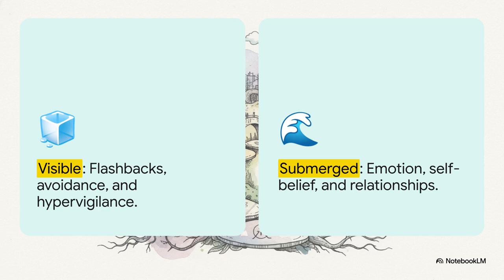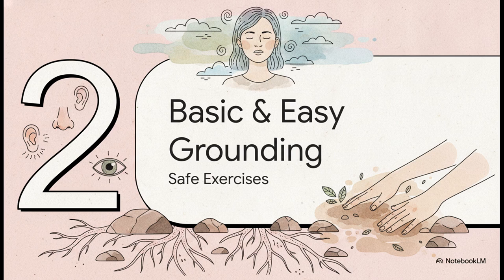These include profound emotion regulation difficulties, like intense anger or just complete dissociative numbness. It also includes a persistent negative view of yourself, maybe carrying some really heavy toxic shame, and a deep struggle to sustain trust in relationships. Acknowledging these submerged layers really validates just how much neurological heavy lifting is going on beneath the surface for you every single day.